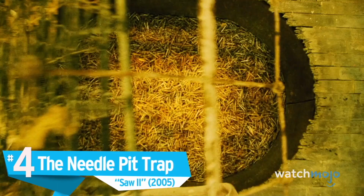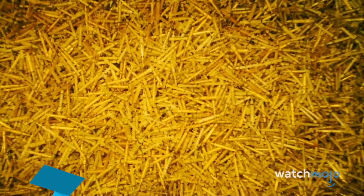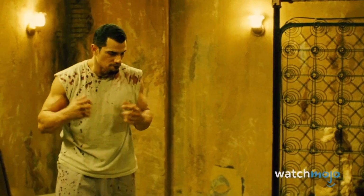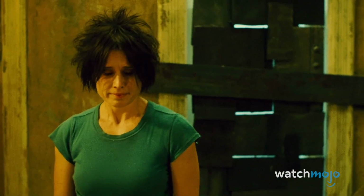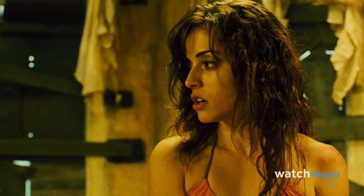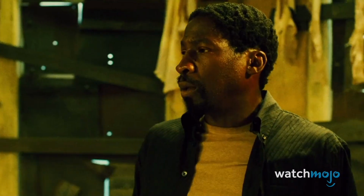Number 4. The Needle Pit Trap. Saw 2. It will be like finding a needle in a haystack. Nobody likes getting shots, and this fear was taken to its extreme in this relatively simple concept. But while the idea was easy enough, the execution was particularly challenging.